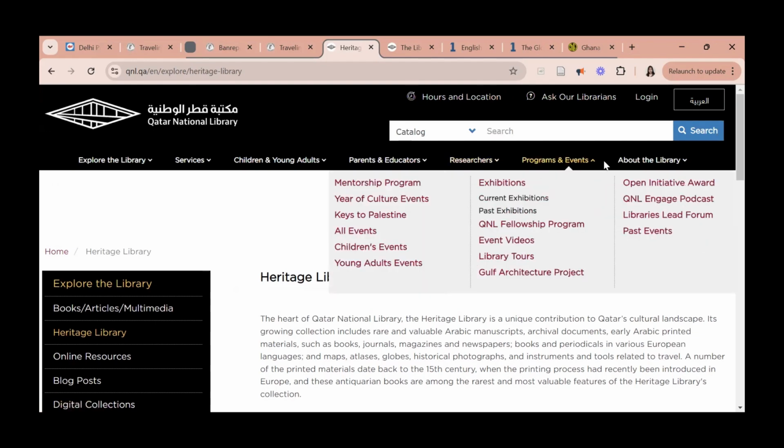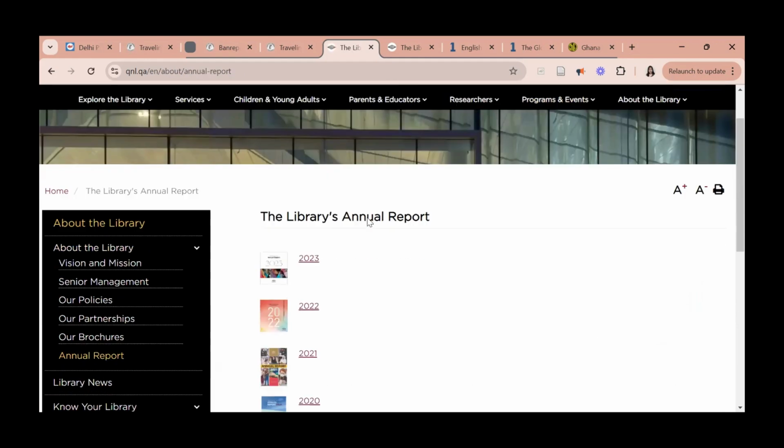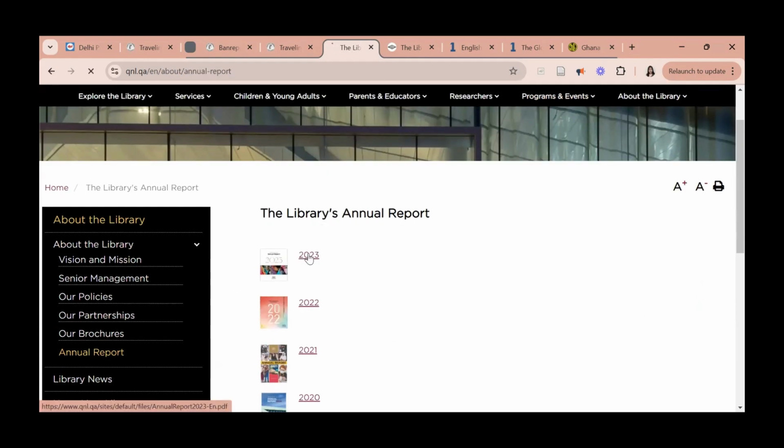And then one of the other cool things that the library has is that they have an annual report where they detail some of the things that they do every year. So if you're interested in seeing what kinds of services the library has, I think this is a really cool thing to read through.